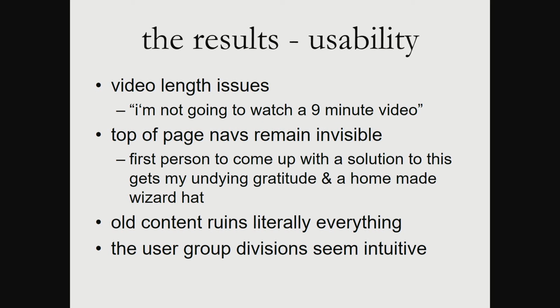And also, every single time I test the usability of something with a top nav, with a bar with the navigation links, it's invisible. Nobody sees it. They go all the way down the page looking for what they want, and then they come all the way back up, and then they see the top nav, and they go, oh, well, I feel dumb. But literally everyone does it, and if anyone in this room can solve it for me, I will love you forever, and we will have a very special friendship.